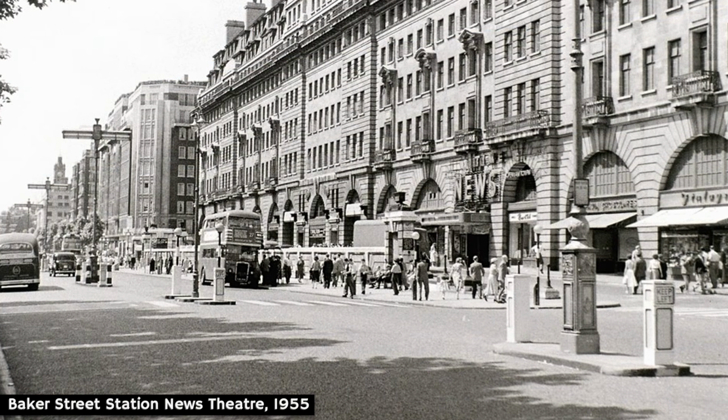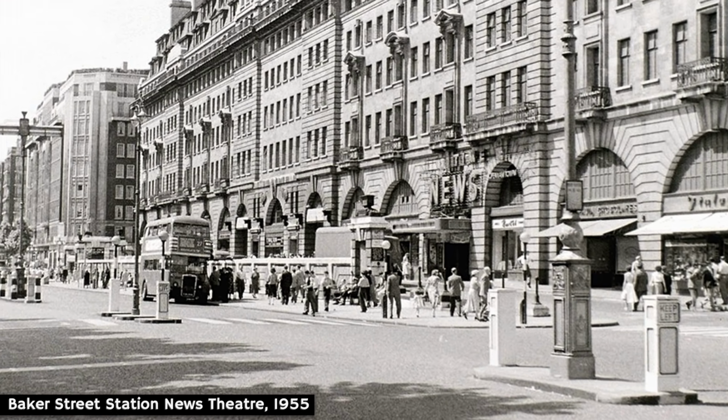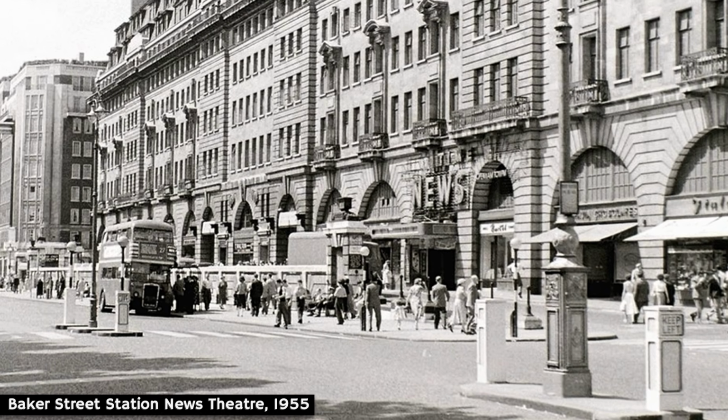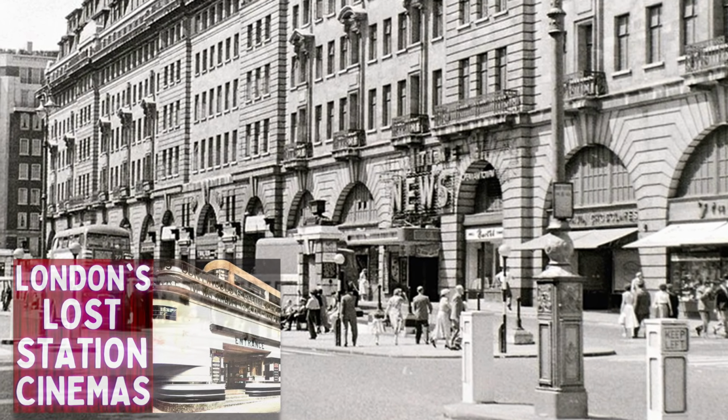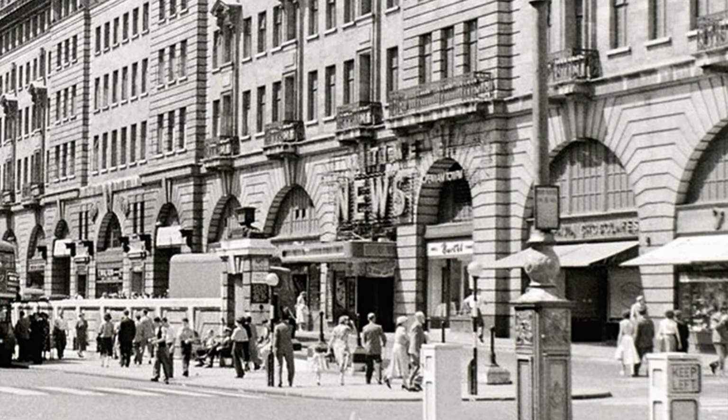Baker Street is also notable in that it was the only tube station to have its own cinema. This was a news theatre, similar to the ones at the main line stations in Victoria and Waterloo, which I made a video about some time ago. I'll link that above and below in case you haven't seen it.